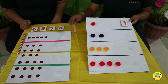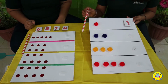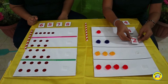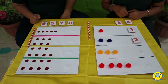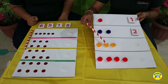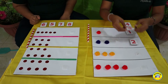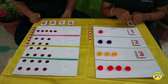And next, how many pom-poms here? Let's count together. One, two. How many? Two. Good job. Where is number two? Is this number two? Yes. We put here. Two is for two pom-poms. And next, how many pom-poms here? One, two, three. We need to find number three. Is this number three? Yes, you are right. We need to put here. So, three is for three pom-poms.